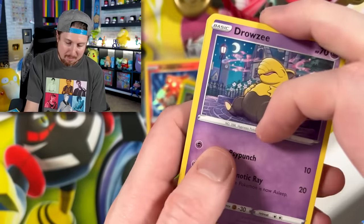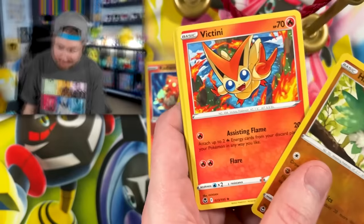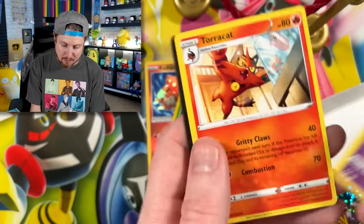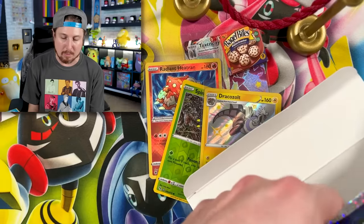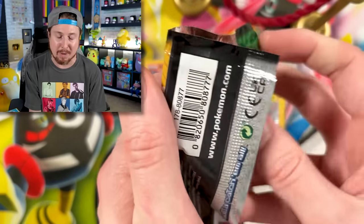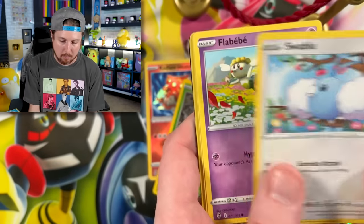Oh, this is not good. I feel a little dumb, okay? I feel a little dumb. We got Krokorok, Hawlucha, and a Victini. For that one, Energy, put it in the filing cabinet. Well, you know what? This is good research, okay? If you ever thought about buying one of these Pokemon Mystery Power Boxes, watch this video. You have to watch this video before you buy any Pokemon Mystery Power Boxes because this video might tell you all you need to know, okay?